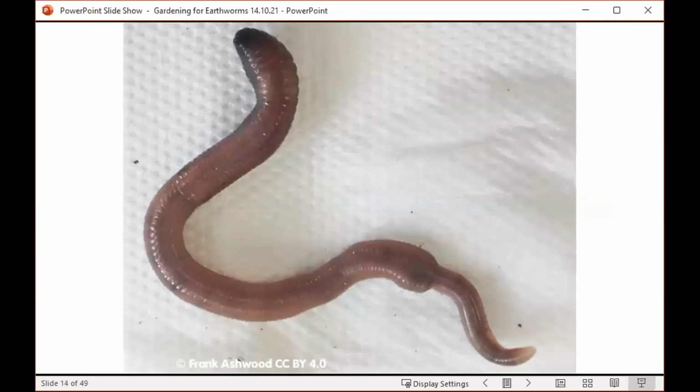Another feature that I thought I should mention, if we're talking about gardening for earthworms, is earthworm regeneration. A question we get asked a lot is, will an earthworm recover if it's chopped in half? The answer to this is quite complex because different species have very different abilities to regenerate, but earthworms can regenerate lost segments, some much better than others.